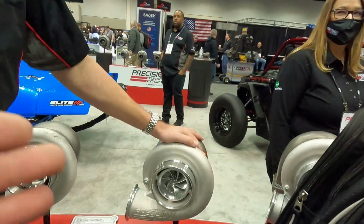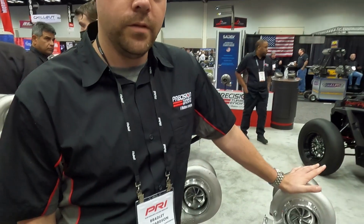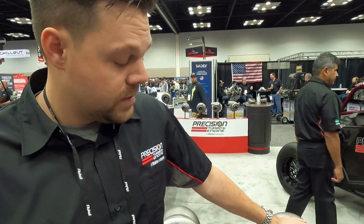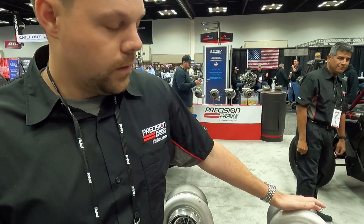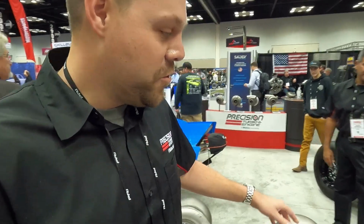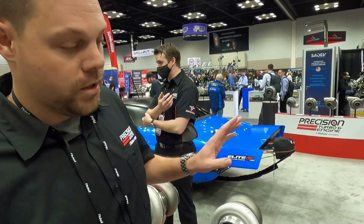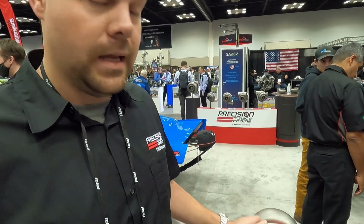Tell me a little bit about this thing right here. So this is the next gen 7385 sport front wheel drive class legal. It's a little bit different in design of compressor wheel than what you're running right now. Not a little bit, there's a lot going on. You can visually see the difference between the wheels. I don't have any comparable unit to what you have on display here right now, but needless to say, the power's there.